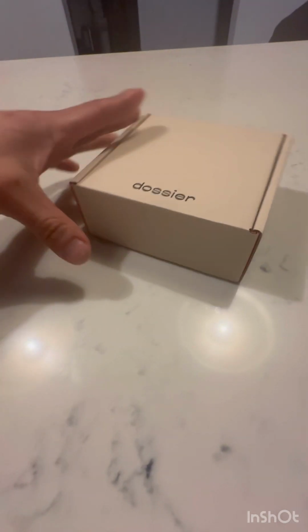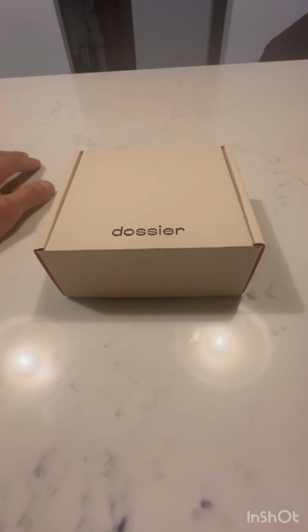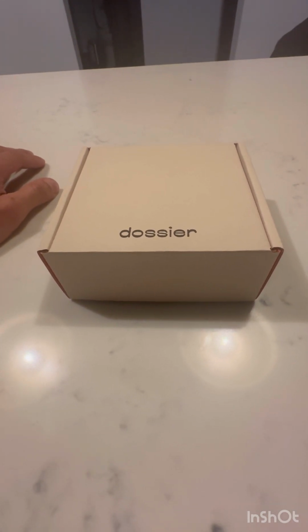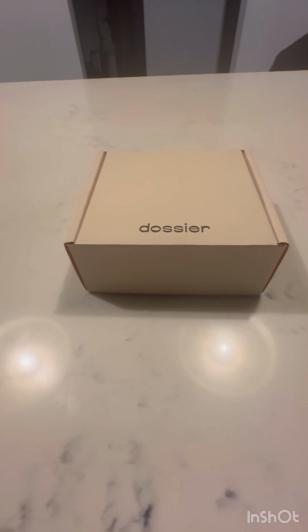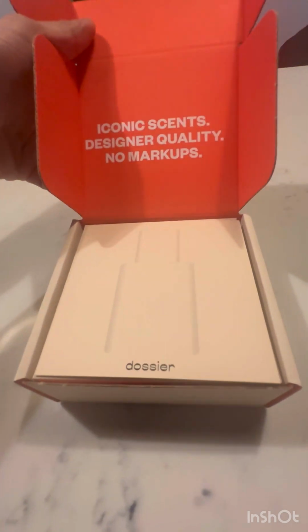Alright guys, I just received this in the mail today. Powdery Tobacco, the Tom Ford Tobacco Vanille cologne dupe. Paid 39 bucks for it. It's 1.7 ounces, and it's supposed to be a cologne for Tobacco Vanille. So let's unbox it.